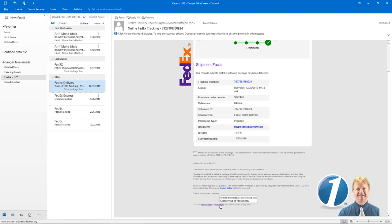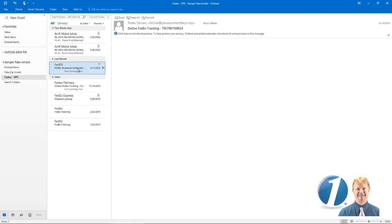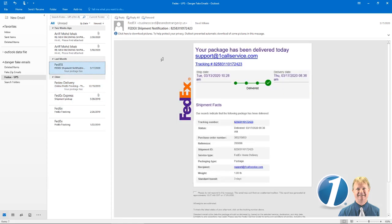And this one is going to an actual email address for somebody that's probably hijacked. This email account, Arkansas at cellulitestop.org, is either a fake website altogether or somebody's email that's been hijacked. Next. Starting at the top, another fake sender address. Here we are. Let's hover over it.